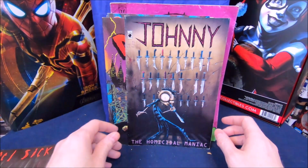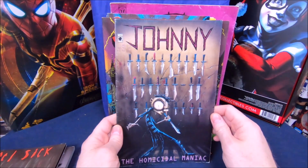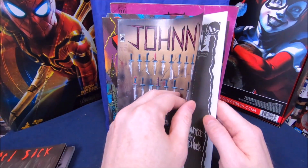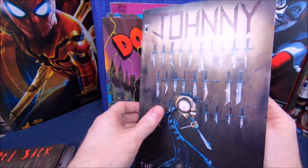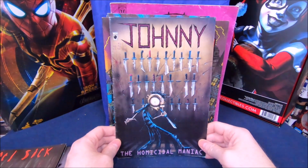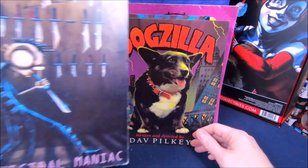Now, this is the comic book I was freaking out about. It's Johnny the Homicidal Maniac number 1. If it's a first print, even though it's a little bit beat up, it would probably be like $100. I don't think it was a first print. It was a 16th printing. So in this shape, 16th printing, I don't think it's worth that much, maybe $5 to $10. Still very cool to find for free though.